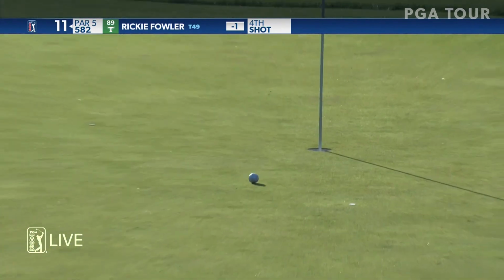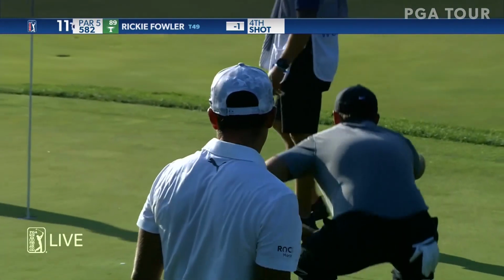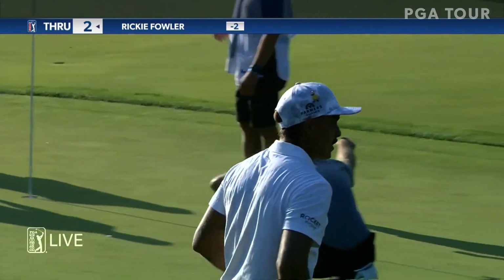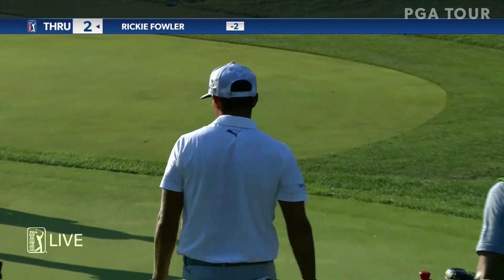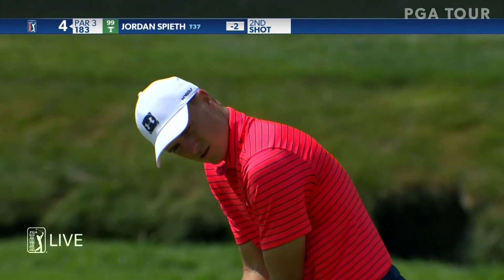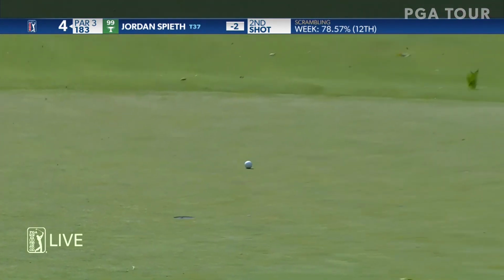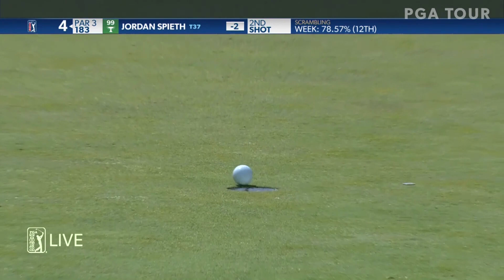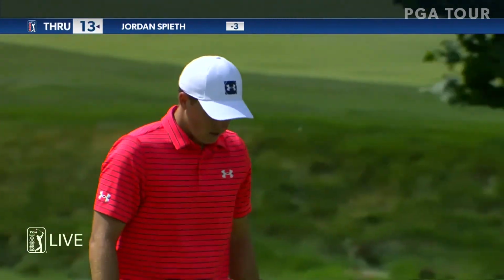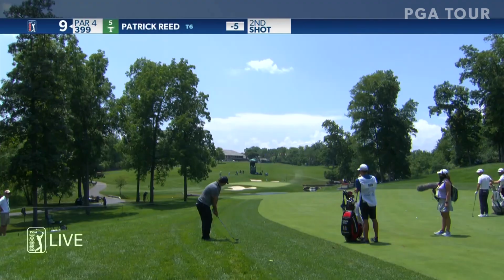Must have had a pretty good line. Oh, he likes it. That is it. He did it. Fowler, Rickie for birdie. It was a perfect wedge shot. It sure was, and he left him in a great spot to make birdie. Well, that looks good. Jordan Spieth. That will get him to 3 under par.